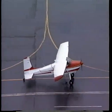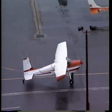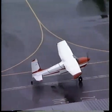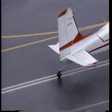Other aircraft may be equipped with 2 main wheels forward and a tail wheel. This type of aircraft has conventional gear. It is often referred to as a tail dragger.